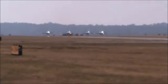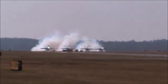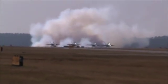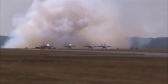Now, to the left, Captain McWhirter calls, smoke on! All brakes now, burners ready now, and the Blue Angel Diamond is rolling. As they pass before you, you will notice that the smoke is not visible while the engines are in afterburner.